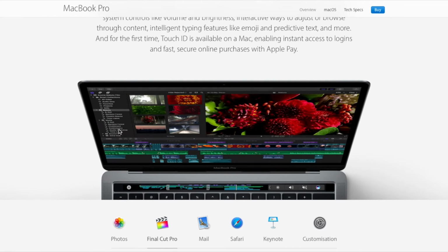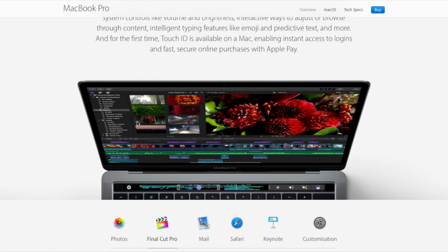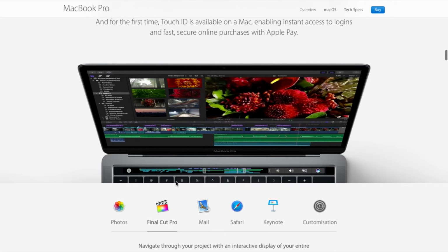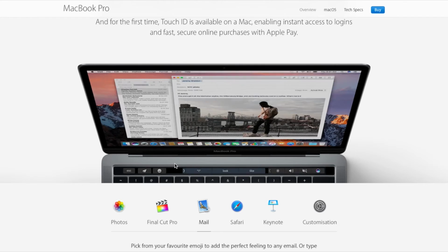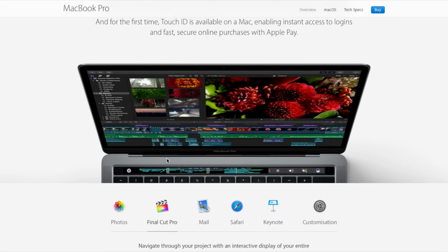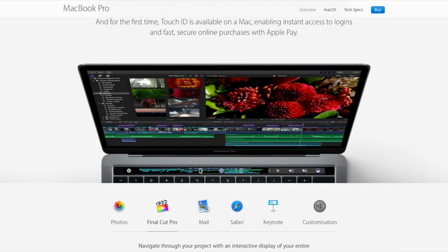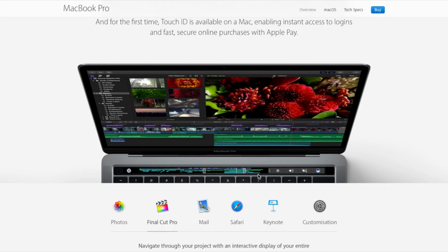So this enables you to be using the app in full screen and be able to edit without using the mouse. Here we've got Final Cut Pro being demonstrated. So let me go back to that. You can see you can have your entire timeline down there, and you can just scrub to various parts without having to use the mouse.